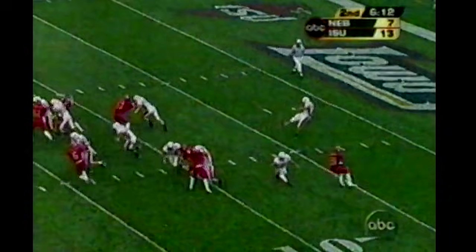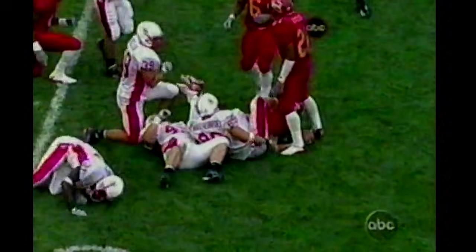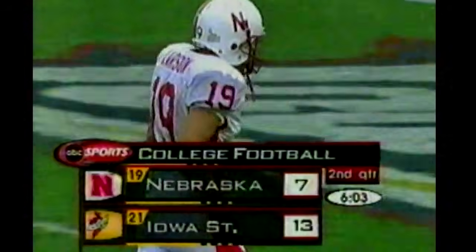High snap. Larson snaps it down and booms another one. And here's Miller. To the 43-yard line, where it will be Iowa State's ball. Cyclones lead the Huskers 13-7 in Ames. Timeout.